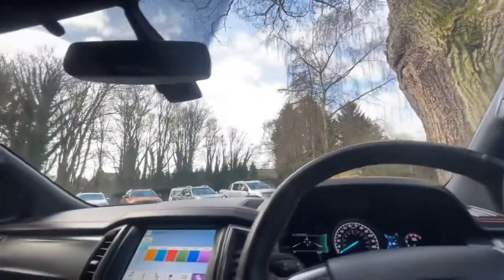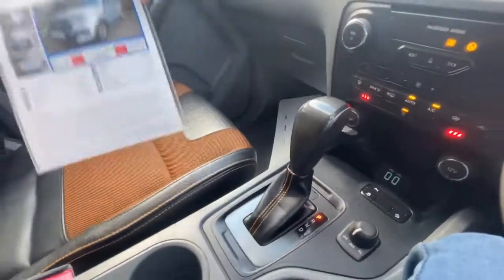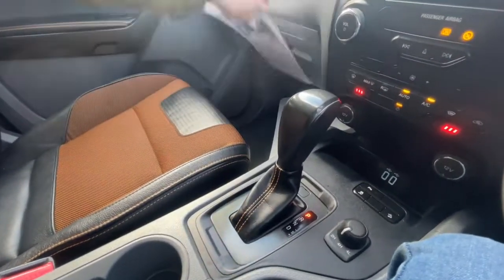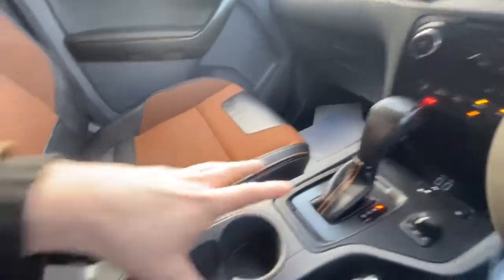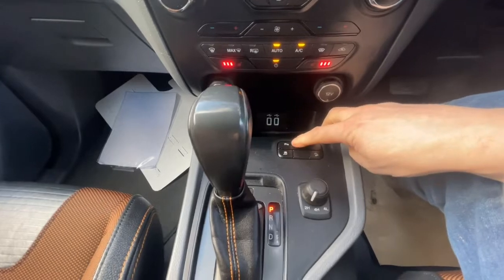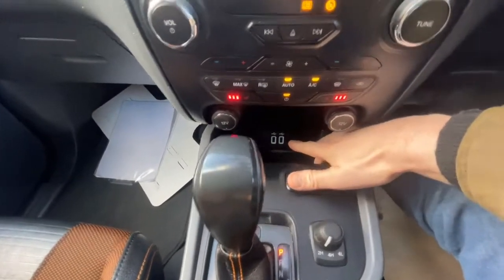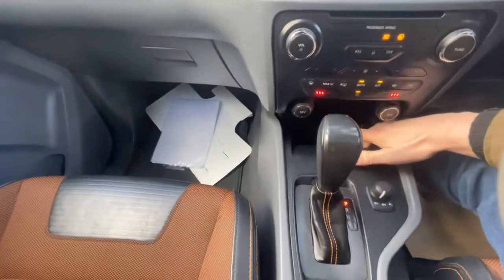Roof line is nice and clean, it's free from damage, everything looks spot on. 6-speed automatic gearbox, about 30 miles per gallon. Cup holders in the front. Down below you've got your park assist, so you can switch your parking sensors off if they're annoying you. Switchable 4-wheel drive. Down below you've got your USB, so you can plug your phone in for your connectivity.